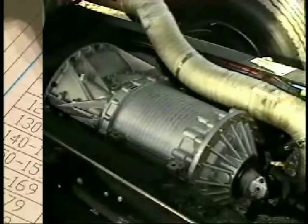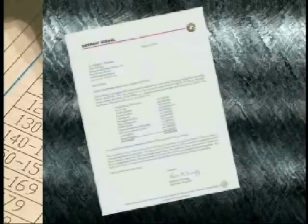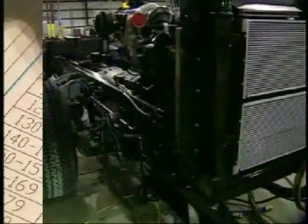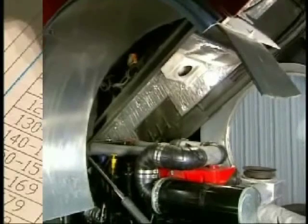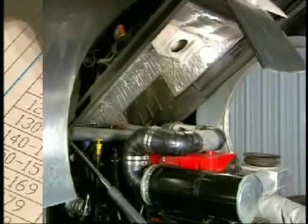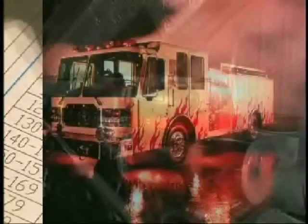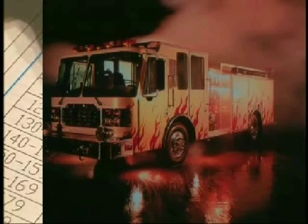All Inferno and Igniter models come with Allison automatic transmissions and your choice of Cummins or Detroit diesel engines. Every model features an oversized 1,250 square inch radiator designed for high engine stress applications. Available engines on the Igniter range from 300 to 350 horsepower, while the Inferno can be supplied with up to 500 horsepower. This concludes our presentation of the Inferno Series custom chassis.